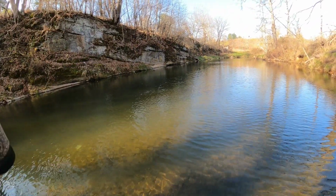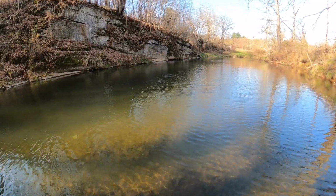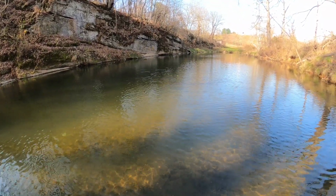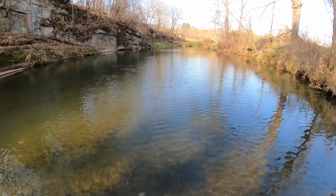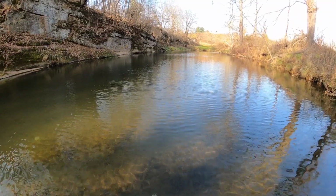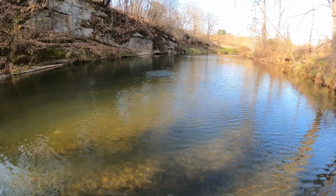There we go, another one. Oh yeah. That bobber just slowly went down. Not sure if you guys were able to pick that up on the camera. Another beautiful rainbow trout.